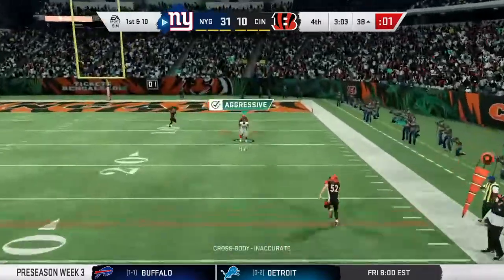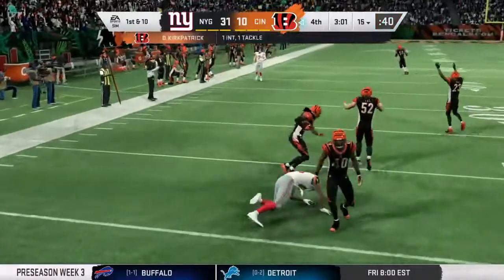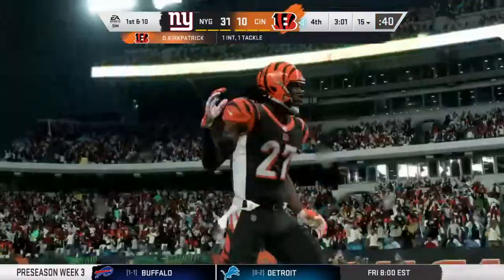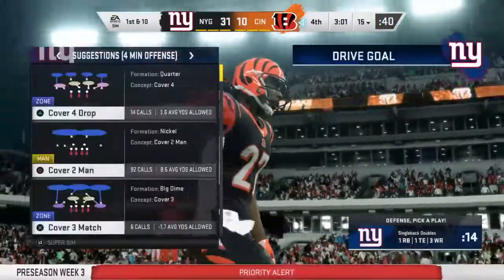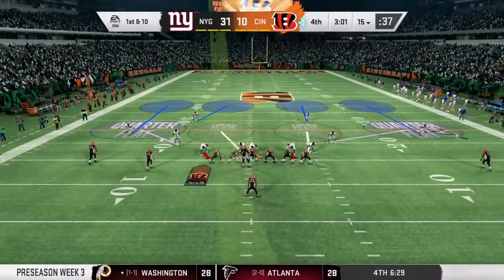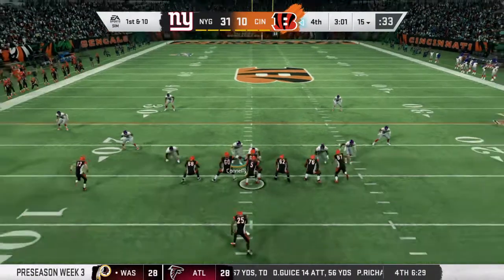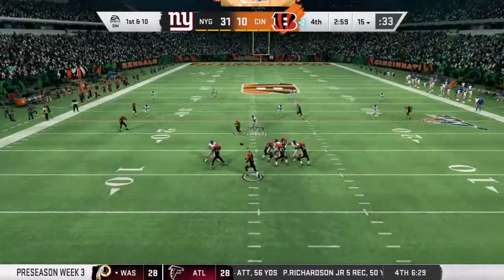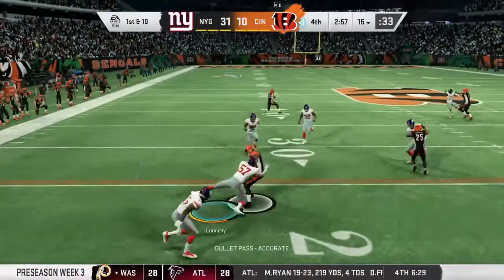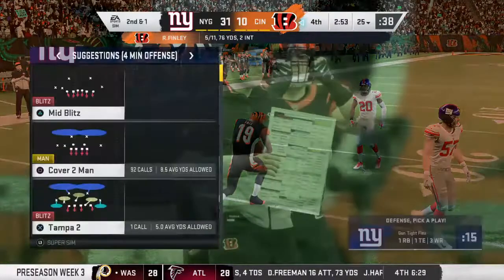Flushed out right. Into double coverage, and it's intercepted. Picked off by the Alabama man, Dre Kirkpatrick. And a big turnover there as his guys will get the football back. Finley going to lead the Bengals up, 1st and 10 at their own 15. Finley. It's brought in left side by Tate. Give him 9 there on the 1st down completion.